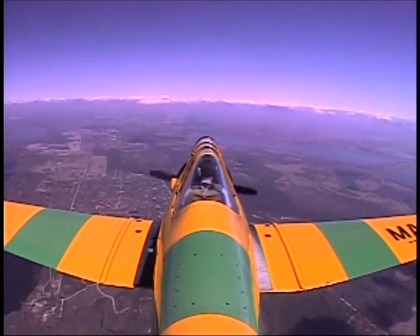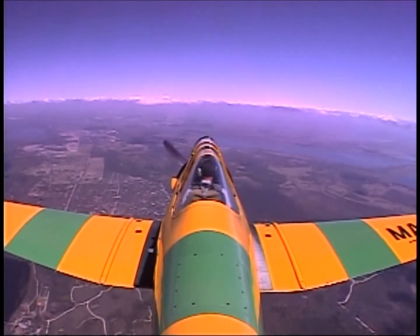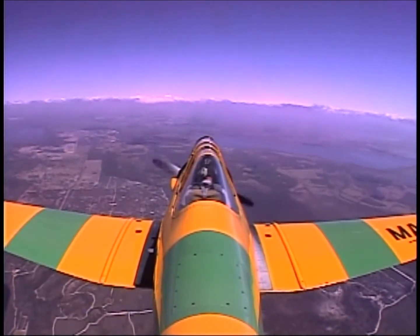Yeah, that's it. Hold the nose about right there as the airplane's going to accelerate. You're going to find you might need more forward pressure on that stick to keep the nose from going up. Okay. As the airplane goes faster, we're just going to do this nice gradual descent.